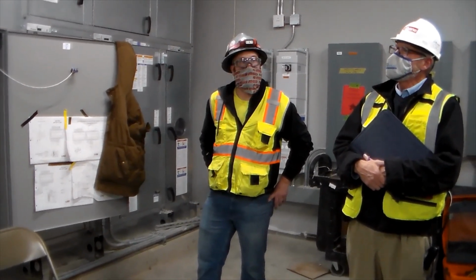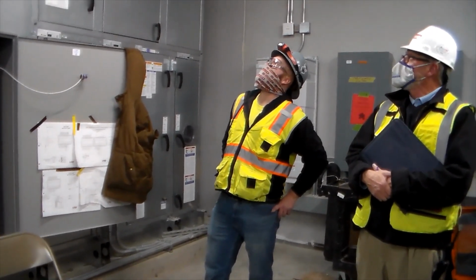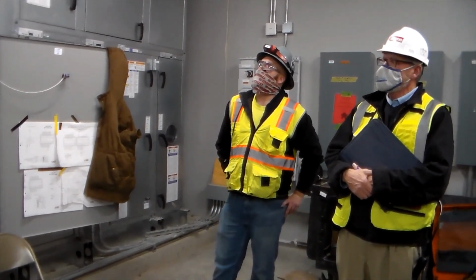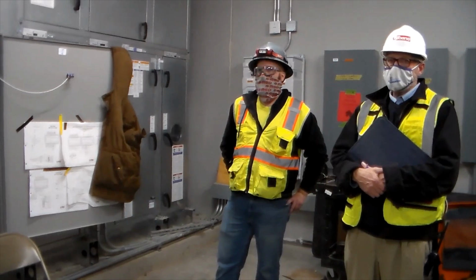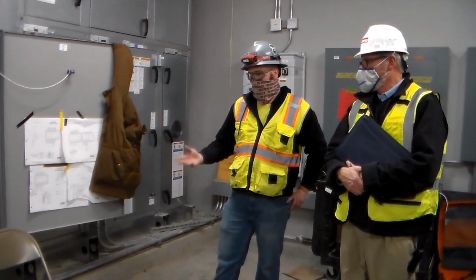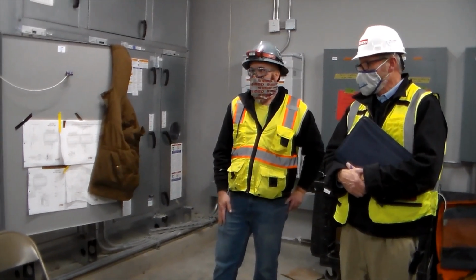Let's see, one of our stickers is coming down. Okay, yeah, we'll address that. You guys have any questions over this air handler? I don't think so. It all shows up on the building automation.